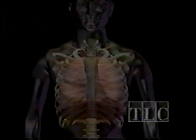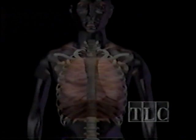We pump a pint of air in and out of our lungs with each breath, 15 times a minute. During an average lifetime, 13 million cubic feet of air passes through our lungs, enough to fill a football stadium. Enlarging, take a breath.